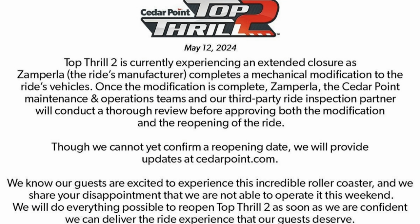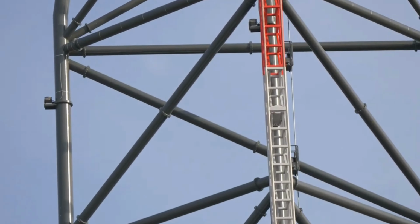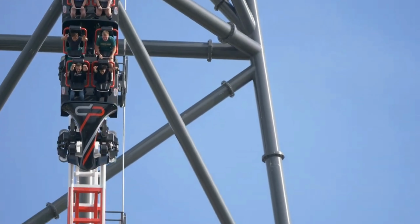On May 12, 2024, just days after its big grand opening, Cedar Point closed Top Thrill 2, stating it had detected a problem soon enough and that they needed to modify the trains. To me, this sounds like they came across an issue with the trains, that they detected it early enough before it became catastrophic. And the fact that they stayed silent during this process, deciding not to say what the issue is, tells a lot, because with all the previous issues of the ride, the last thing they need is some bad publicity.